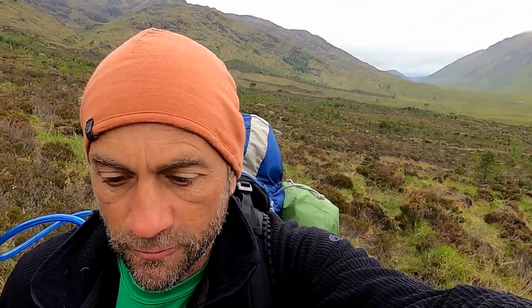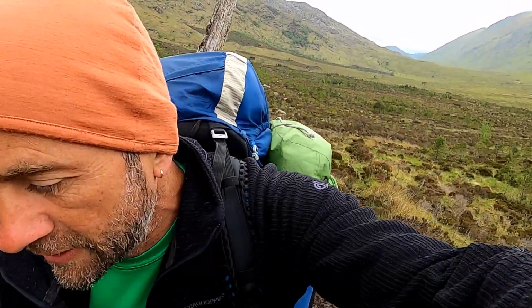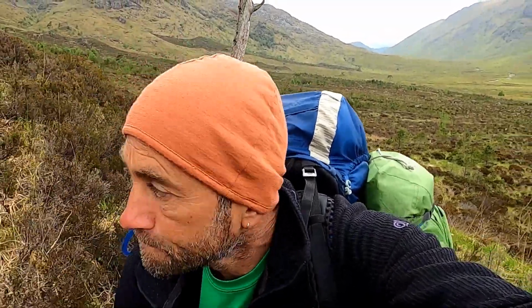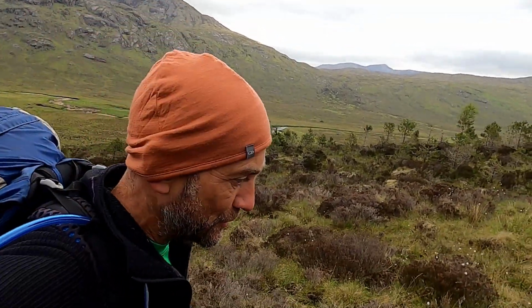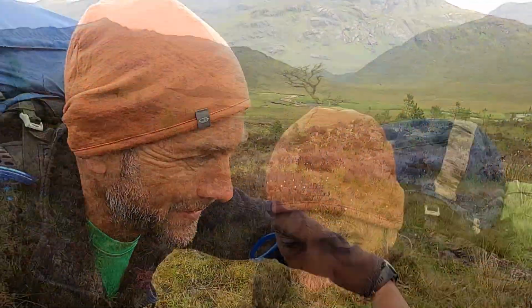So I met my first other walker of the day, coming north. She's actually doing the Scottish National Trail. It says this path actually is not intermittent at all, it's dead easy to follow, so it's good. And this is supposed to be the wet day of the week. I've dared to take my jacket off. It's actually quite nice.